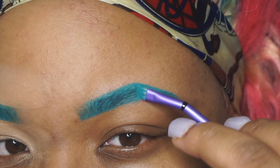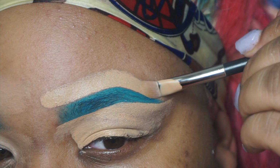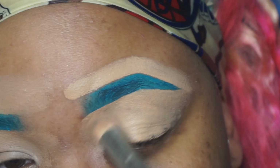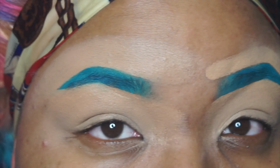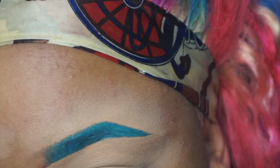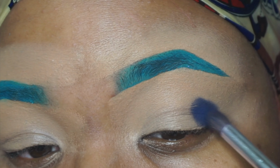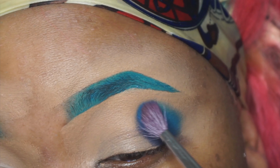Then I am taking my Tarte Shape Tape, and that is what I'm going to use as my eyeshadow base as well. I believe I used my setting powder over this as well, but I'm not totally for sure. Then I'm going to take my Norvina palette, yes honey, in that blue shade, and then that other little blue shade, you feel me? And I'm just going to blend those colors back and forth until they give me the payoff that I am looking for.